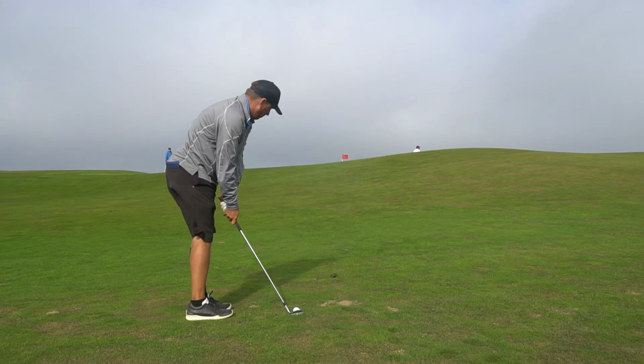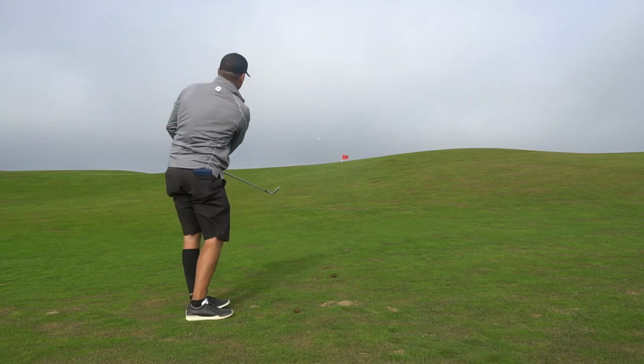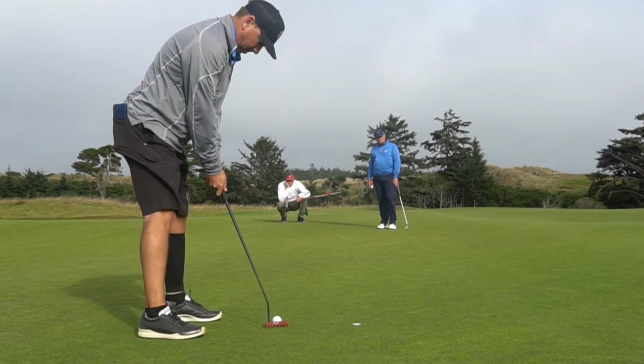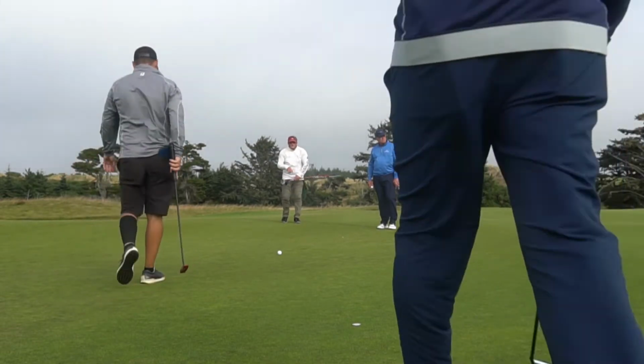All right. Scotty was giving me a gauge there, and I pulled it a little bit from where he was telling me to hit it. But overall, I was pleased with where it ended up. Have about maybe a 12-footer for birdie. And again, little Yankee Doodle dandy.